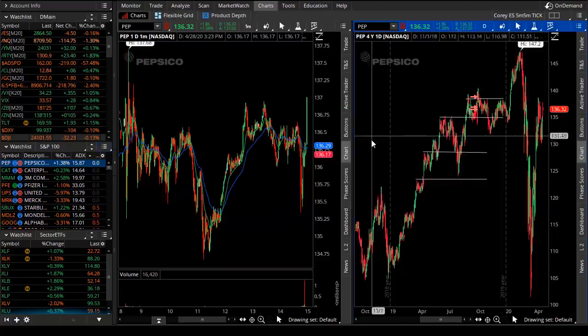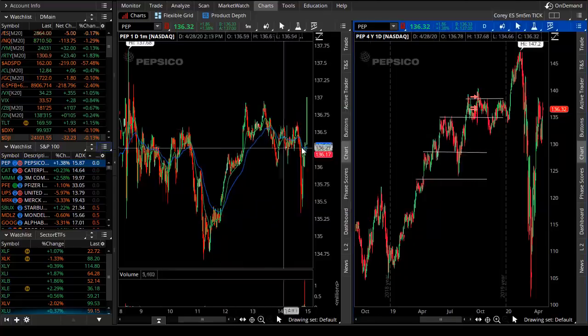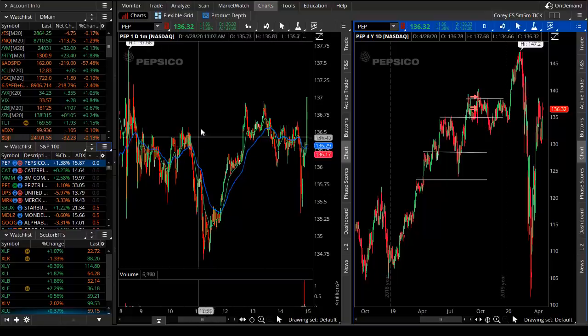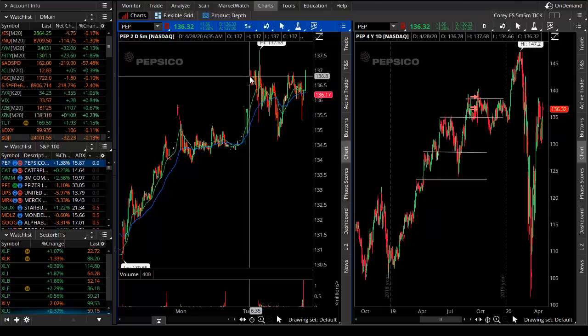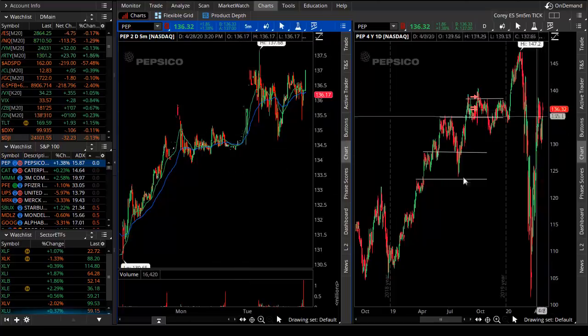So what we'll be doing is viewing the 1-minute chart. If the market, I'll take the 5-minute chart into account. And that's your earnings play for PepsiCo and how it plays on the daily chart.